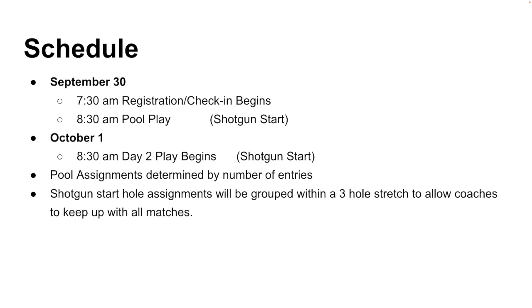We'll have schedules posted that'll have hole assignments and matchups as we get closer. And then our second day, October 1, once again an 8:30 start. We'll only be playing 2 9-hole matches on that day. So we'll finish early afternoon on day 2. Pool assignments, like I mentioned, we'll get those finalized after we get entries finalized, and those will be posted there on that Match Play Golf page.